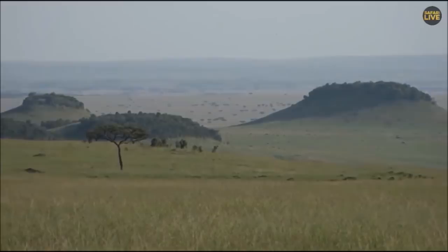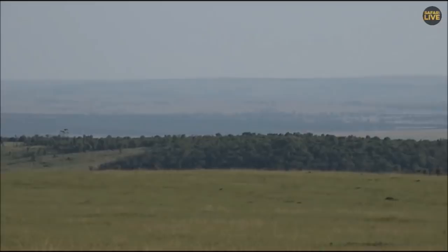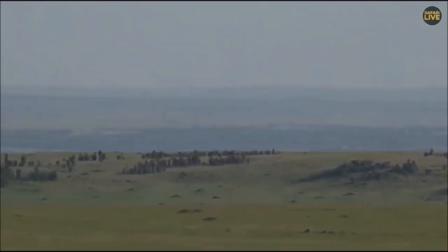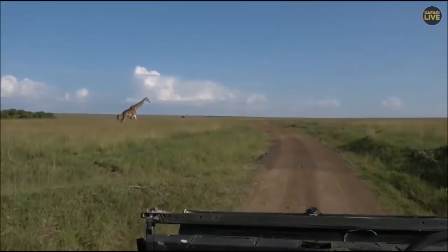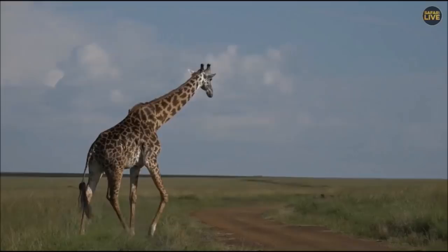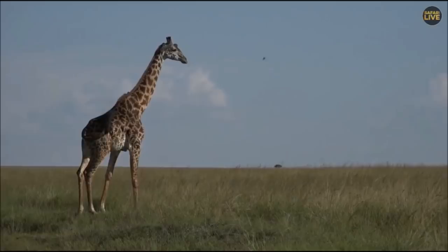Just see bushes. I think the herd's at the other side, way off towards the left of our picture. This chap is now galloping towards the road. Why are you galloping towards the road? Did you like that stop, Jeandré? There we go. He obviously thought if he didn't cross first, he'd be in trouble.